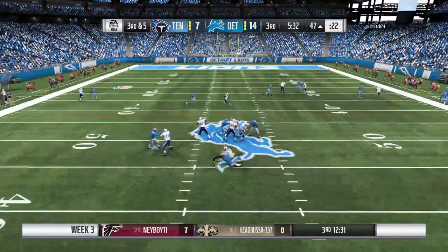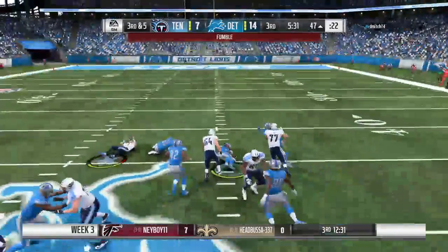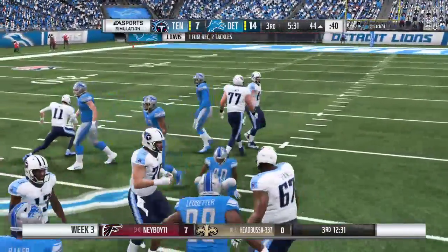From the gun on third down, Smith. And now the ball's loose. Smith loses it. And the Lions have recovered.